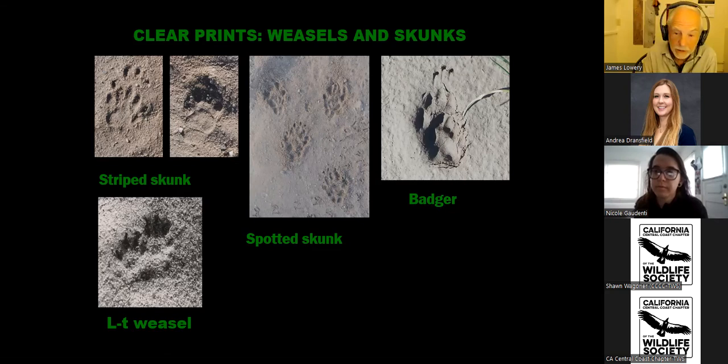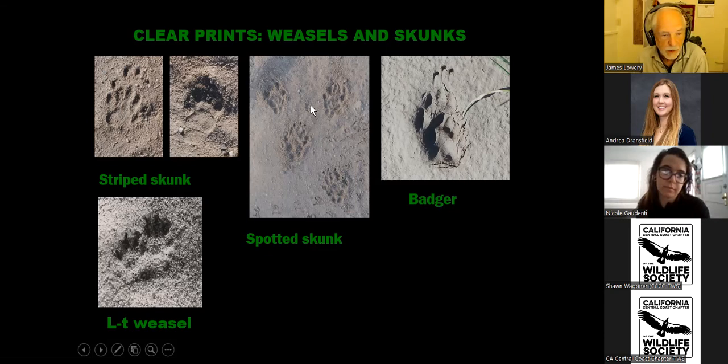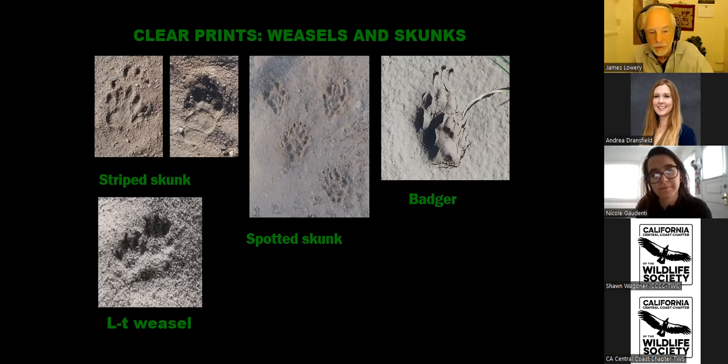Badger, of course, can be found throughout the sand dunes with the huge claw marks there. The difference between the spotted and striped skunks is in the segmentation behind the toes, and you can use the field guide for that. So weasels are very mysterious animals. They're around more than people think they are, but we have rarely seen weasel tracks, and yet the bottom left image is from the Central Coast long-tailed weasel.